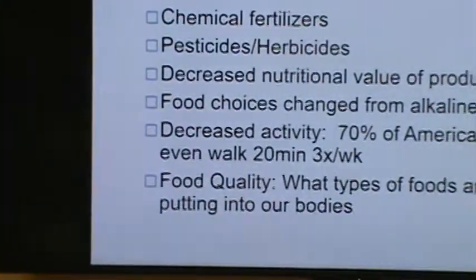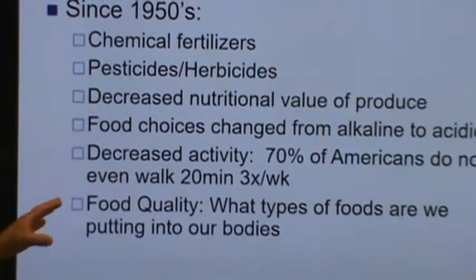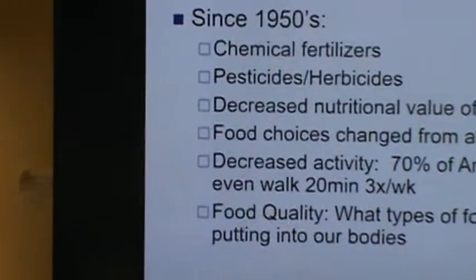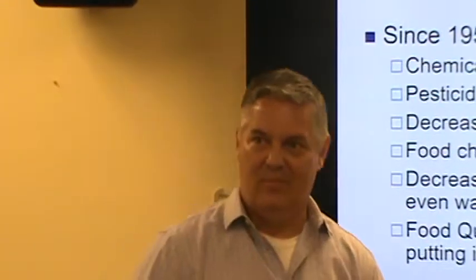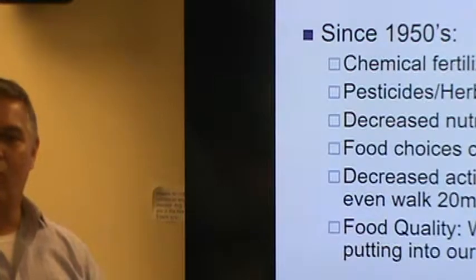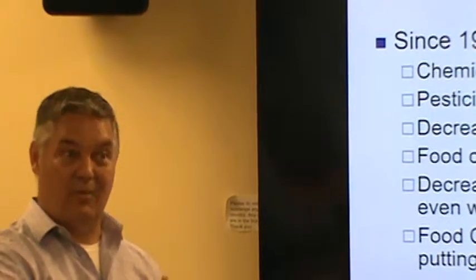Food quality: what type of foods we're putting into our bodies. Primarily with that is processed foods. Anything that's processed, as opposed to a whole food, like a banana is a whole food, is going to tend to inflame tissue more. Meats that are processed, like sausages and deli meats, are typically going to be highly inflammatory types of foods, like your Kraft macaroni and cheese that you pull out of the box, processed food. So anything that's processed is going to tend to inflame more. You're better off with whole food products, like a tomato, like a banana, like a piece of chicken. But again, under the parameters we talked about.